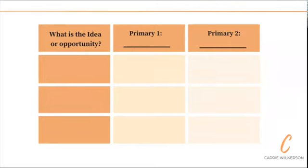Okay, what is the next idea or opportunity? Remember, I'm focusing on pathways. The idea or opportunity is a master class on funnels and upsells. So my primary motive is pathways. My secondary motive, or primary number 2, is profits. So does it satisfy pathways? Is it something I need to learn for pathways, or somebody on my team needs to learn? Yes, that's a big check mark.